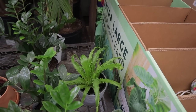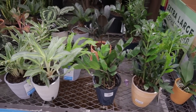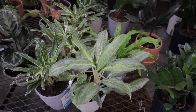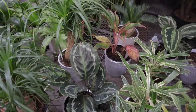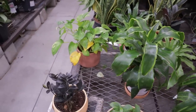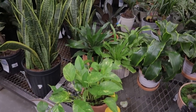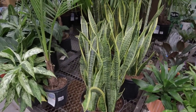Little bird's nest fern. Some ZZs. These are 15, aglaonemas here. Really beautiful. This in and of itself is a good find, this really lovely aglaonema. And then these other ones are really pretty with the white stems. Calathea here, some ponytail palms. See if I find anything else interesting. Raven ZZ, 25 with the nice little planter. Golden pothos, pretty little ficus over there. Huge snake plants, absolutely massive.